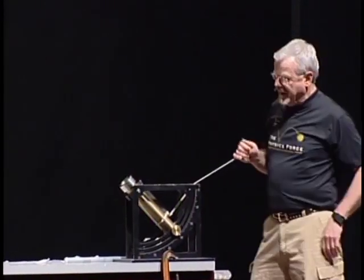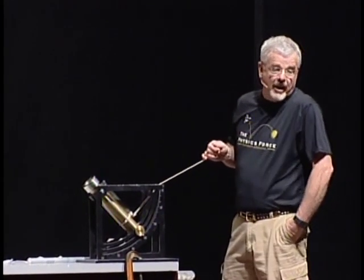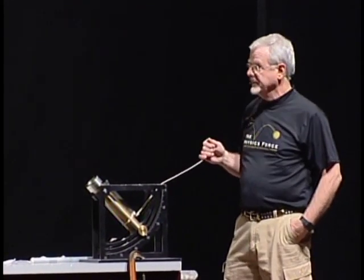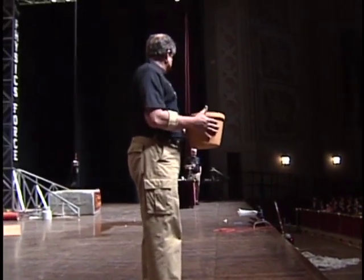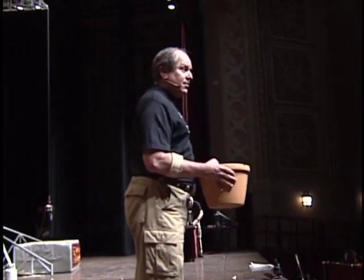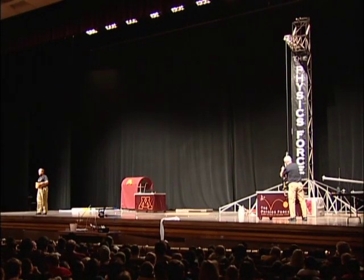So now I'm at 45 degrees, and we're going to get this projectile to go as far as you can with this cannon. Right about there. Now, this is the maximum distance. If you change the angle, it shouldn't go any farther than this.